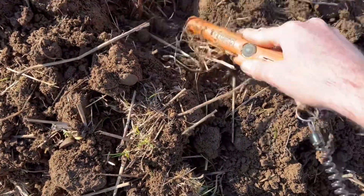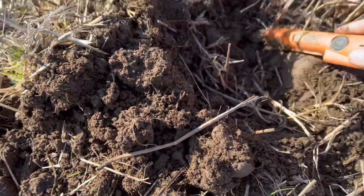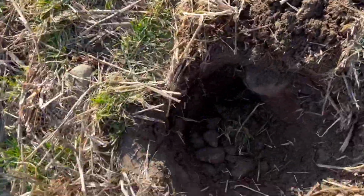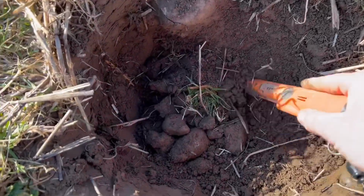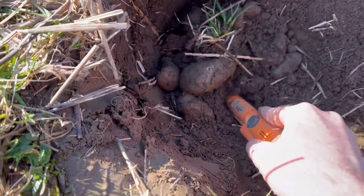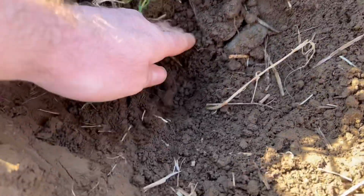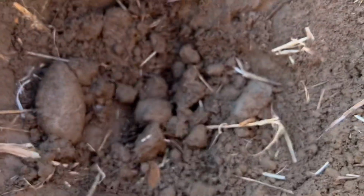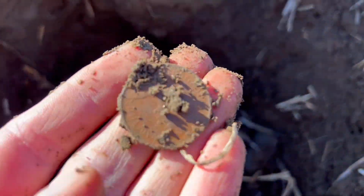How many have we got? Still got more in the hole as well. Oh no, it's doing this thing. Got a hoard! 4 coins already! Right. There's another one. 5 coins.